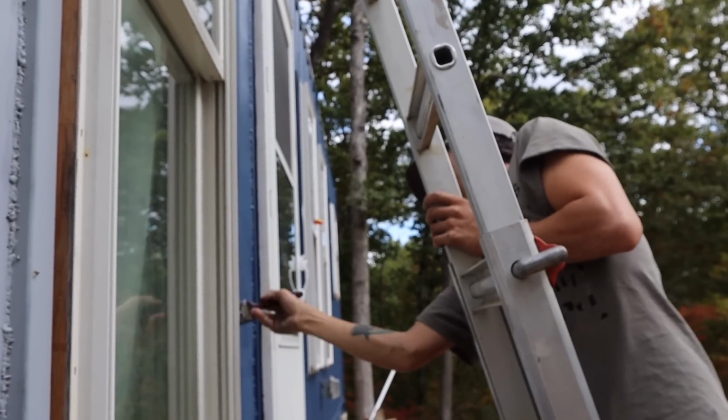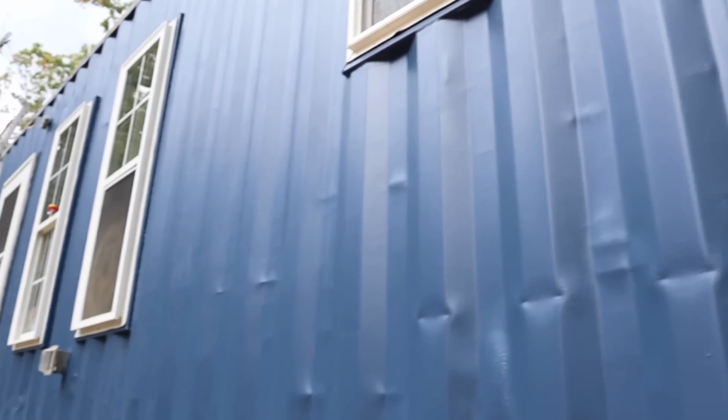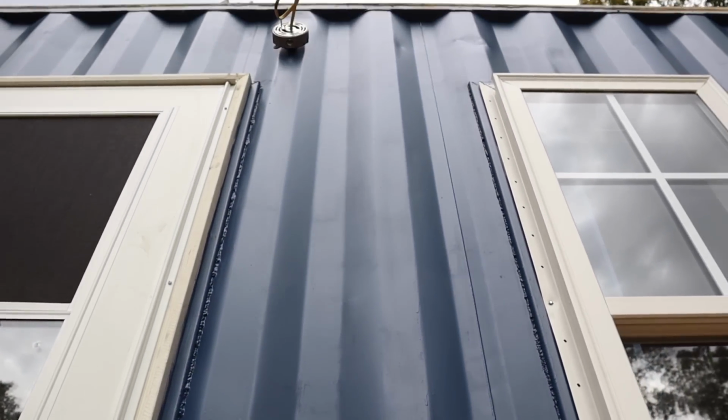Brand new day, brand new camera. It rained last night after we had painted, but I feel like for the most part, we were able to save it. It was really bad over here because the paint was fresh, but I feel like for the most part, I was able to fix the touch-ups.